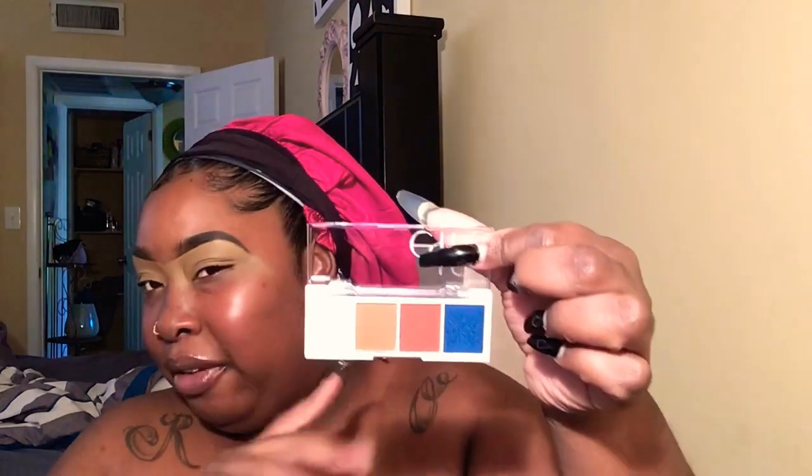So I'm going in with my e.l.f. Bite Size Eyeshadow in Carnival Candy. Y'all, I purchased this from Walmart. I purchased this from Walmart. So y'all, the colors in this are so pretty. And I think this was like $3, maybe $4.